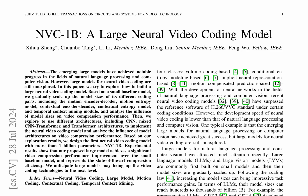Inspired by the successes of large models in natural language processing and computer vision, this paper investigates the effectiveness of large models for NVC. A small baseline model, DCVC-SDD, was used as a starting point, achieving higher compression performance than the reference software of H266 VVC under certain conditions.